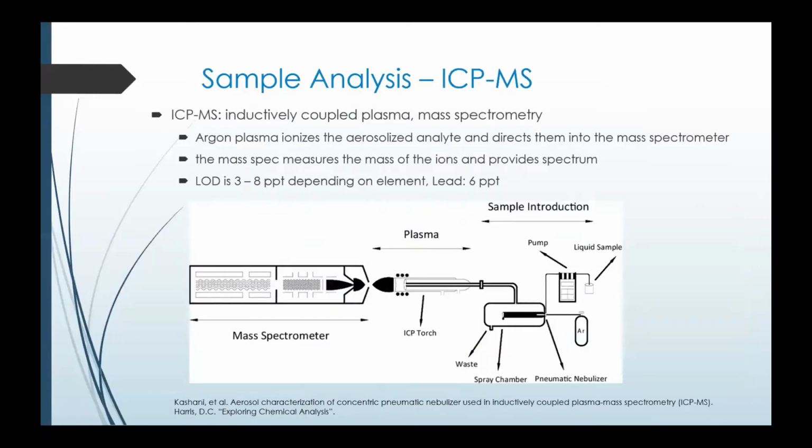ICP-MS, or inductively coupled plasma mass spectrometer, is a staple in all analytical labs. It works by aerosolizing a liquid sample using a pneumatic nebulizer in this diagram, passing it through argon plasma to ionize the atoms, and then moves the atoms to a mass spectrometer which measures the mass of the ions and provides a spectrum. This spectrum is compared to a library as well, and a chemical composition is reported.